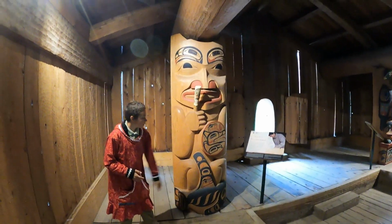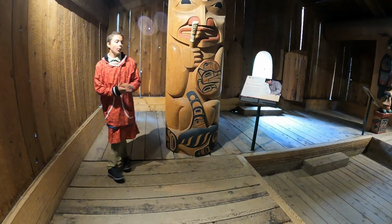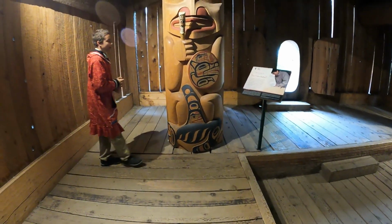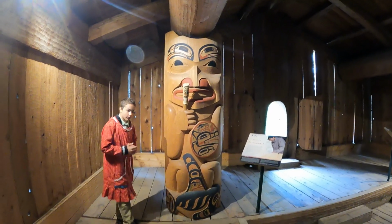Air and on the drum is respect. Is a wolf, which is respect for land. At the bottom is an orca or a killer whale, that is respect for sea. And this drumming stick, some people call it big thumb, is supposed to represent the artist's child.